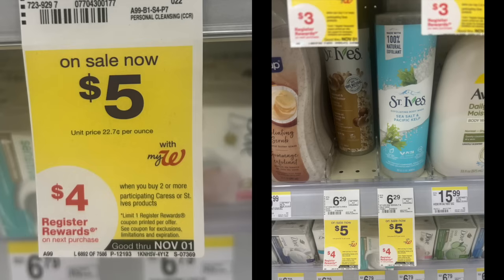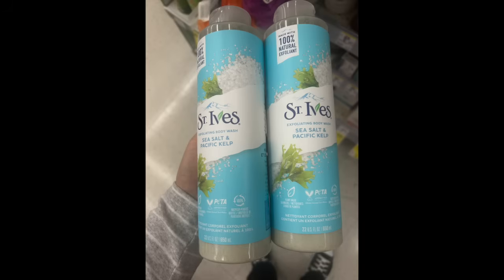Another freebie is the St. Ives body wash. It's $5 this week, $4 reward when you buy 2, and I found 2 of these body washes. It's kind of mixed in with the other stuff. Not a very popular one.